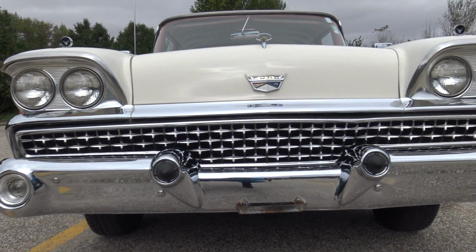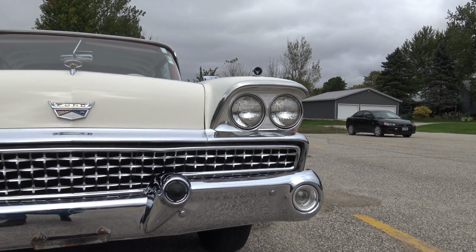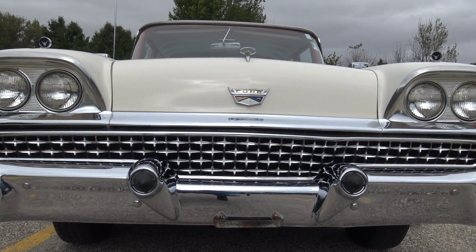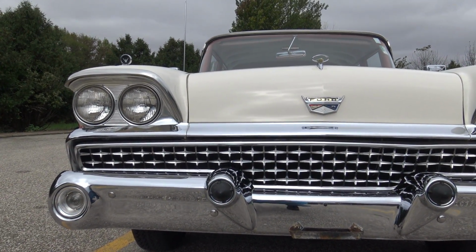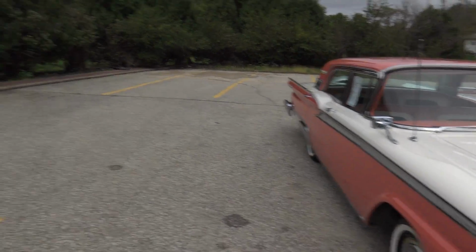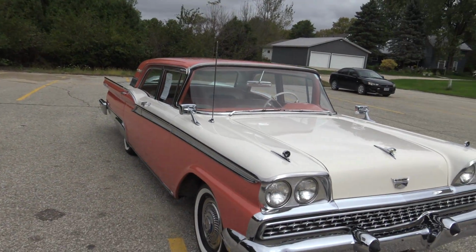As we look at the original front bumper, the bumper is absolutely gorgeous. The chrome is nice, the grille is nice, the eyebrows. Really, I'm just speechless on the condition of this car. It's crazy. We've seen a lot of cars, but I've never felt this way about another car. We've had a lot of low mileage cars, but nothing like this.